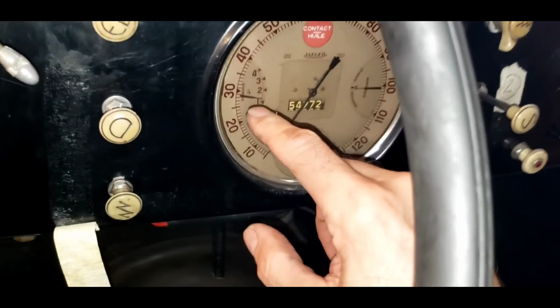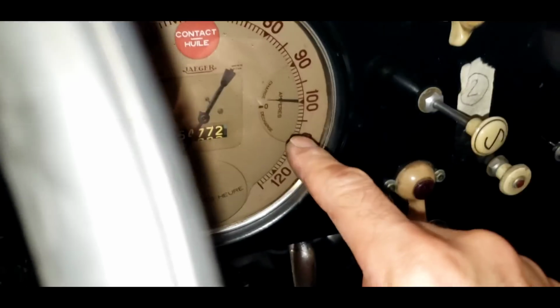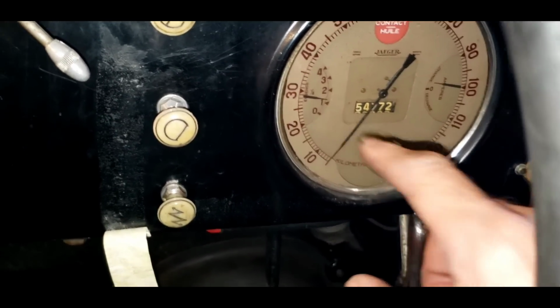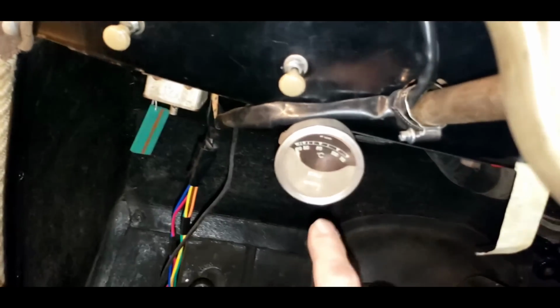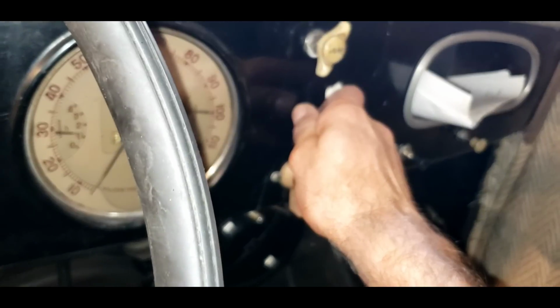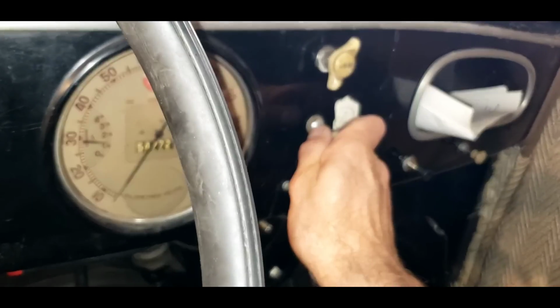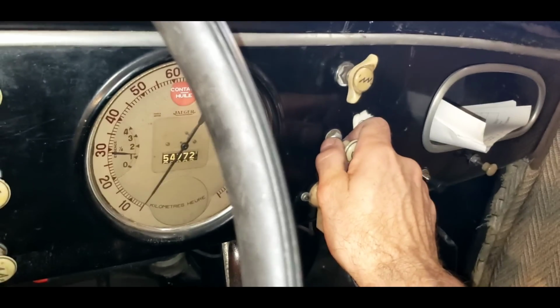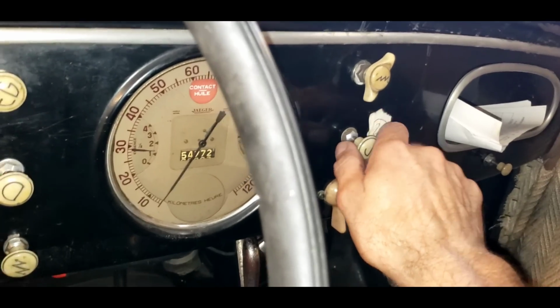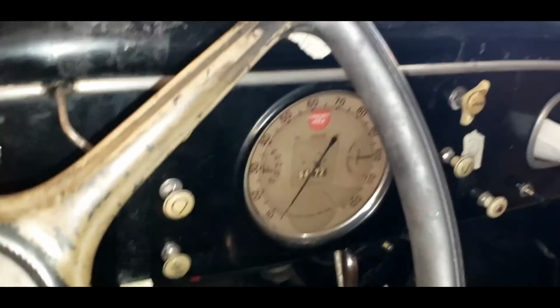What do we got here? What is that? Oil pressure? Amp meters? Amp charging? I think that's oil pressure. No, that's gas gauge. There is no oil pressure. What's that? Temperature gauge? Okay, choke. I can smell it's pretty gassy. Let's turn that down. Okay, it's running.